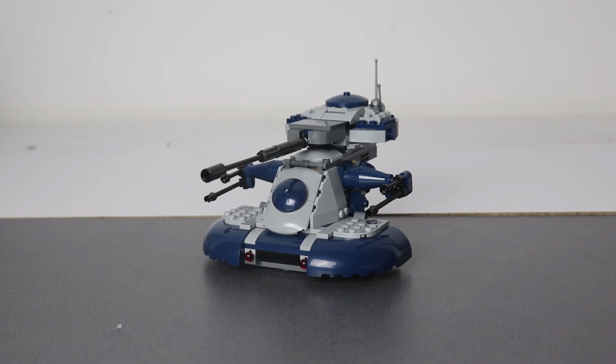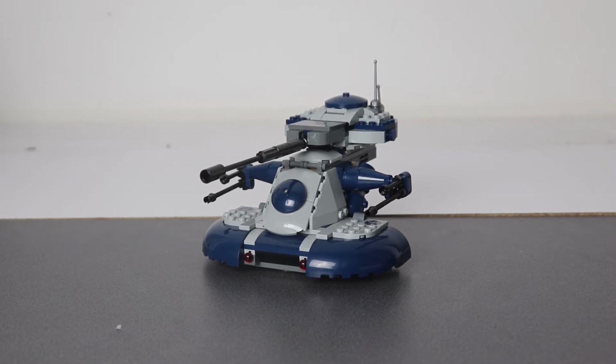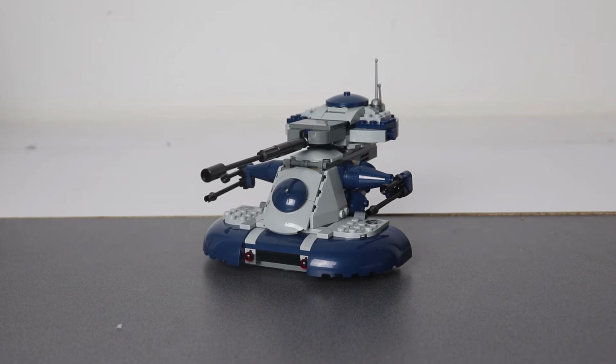So here is the build of the AAT, the Armored Assault Tank. The design of this vehicle looks like a really good example for this set. It's trying to be almost accurate to the TV show, and if you compare it with the 2009 version, this one feels more accurate to the TV show. The size is kinda small, a little bit small as well.